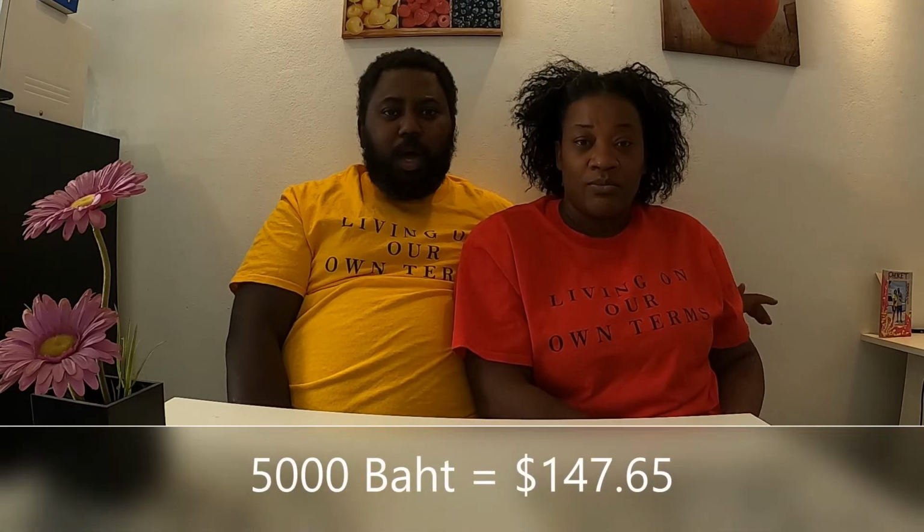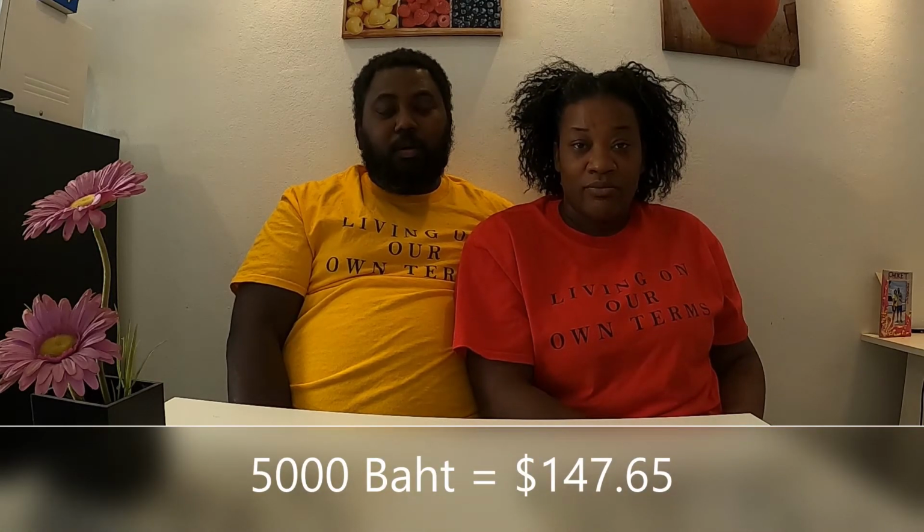It was very affordable. We pretty much needed somewhere to lay our heads and put our stuff, because we're going to be traveling throughout Thailand. So we were like, we just needed that home base. So that's another reason why we chose this place, being the pricing. So we pay 5,000 baht a month. That basically comes to $150 US, give or take a few cents.